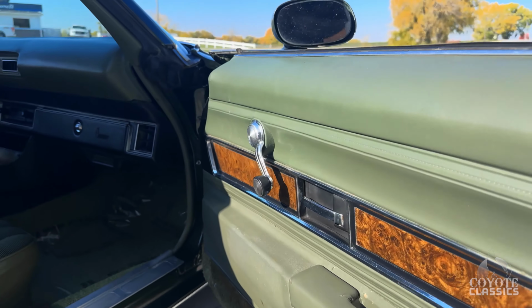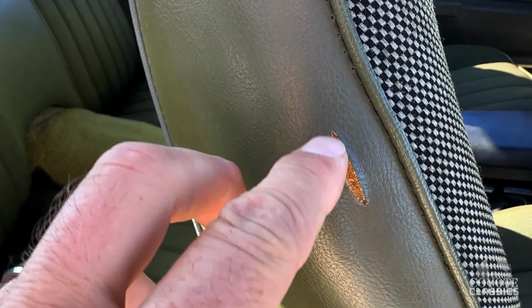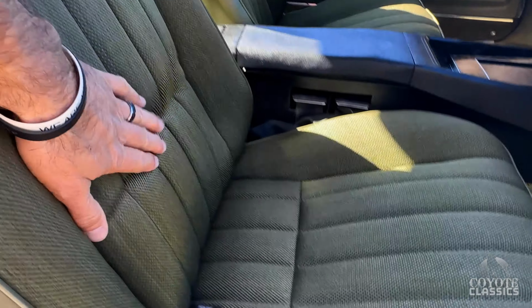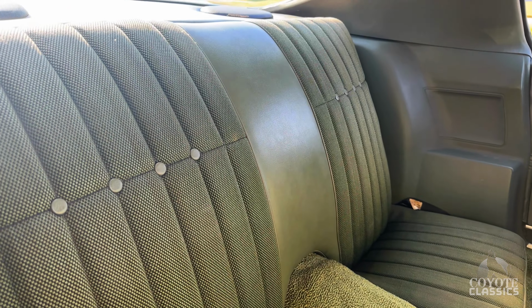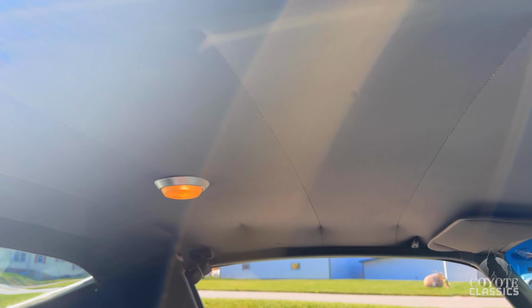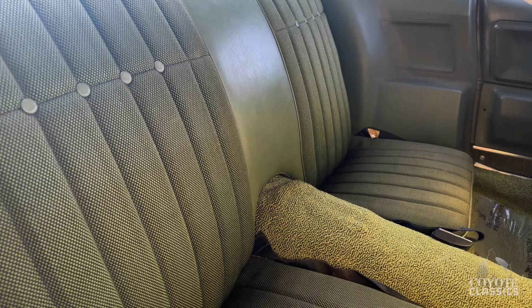Original door panels. Wood grain's nice. Got one little split here in the seat. I'm guessing somebody got in with something sharp right there. Other than that, the original seat covers are in great shape. Carpet's nice as well. Original scuff plates. It's got seat belts for 2 in the back. Headliner is in excellent shape. Original. Dome light works.